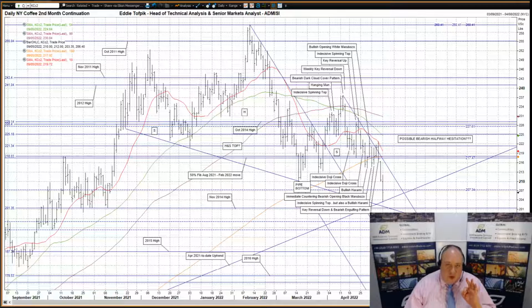There are three major patterns developing here in recent times. Firstly, there is the possible early February to date bearish halfway hesitation. This has a potential in the 192 area. The next pattern is indicative of the current bearish state of the market and gives the bearish angle of attack of this market. It is the mid-February to mid-April bearish Andrews pitchfork. The market is currently in between the upper time above, currently 217.10, and the middle time below, currently 191 3/4.